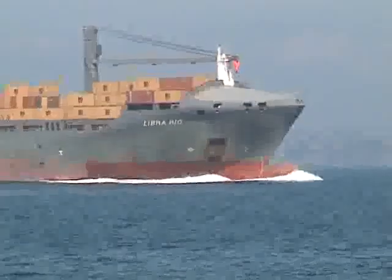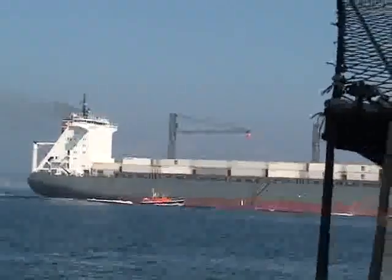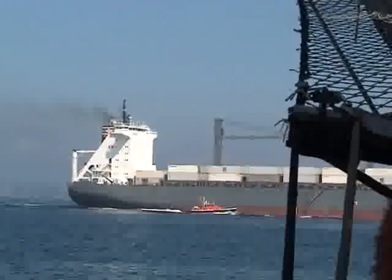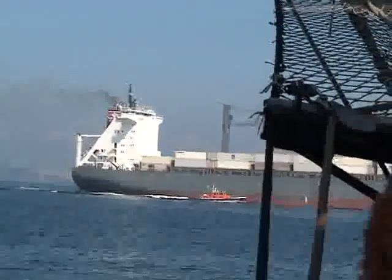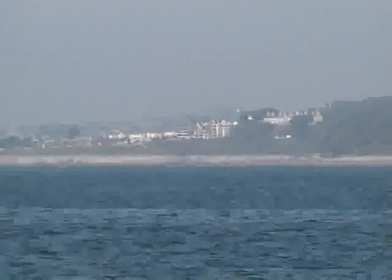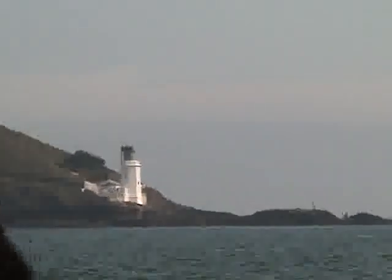Back on deck, a container ship, the Libra Rio, crosses our bow to continue her voyage. Falmouth seafront showing her adornment of hotels. St. Anthony Lighthouse at the entrance to the River Fal and the harbour.